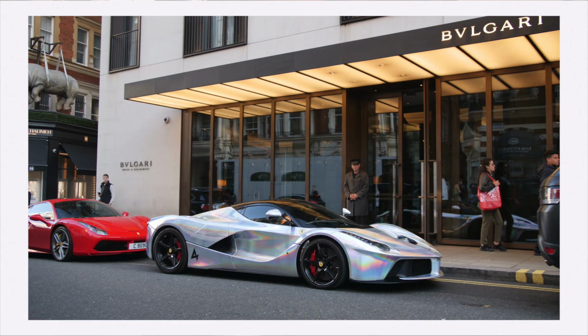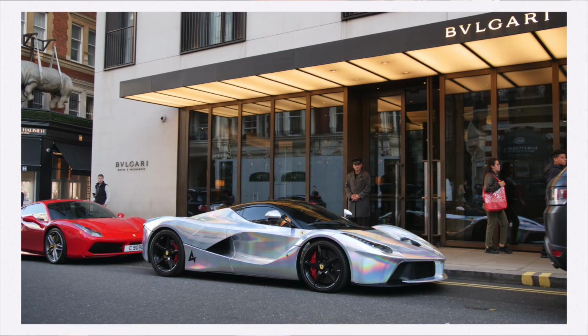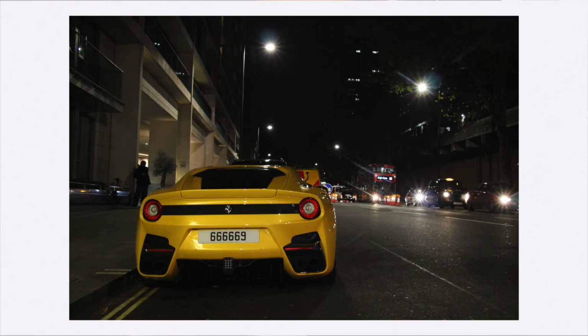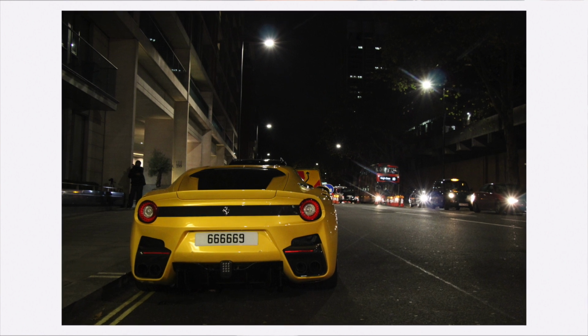The Bulgari hotel right behind me is one of those spots where most of the time you're not going to see absolutely anything, but every once in a while there's going to be an insane hypercar parked right in front of it. So for example, last year I saw Aubameyang's Ferrari LaFerrari, and a few years back I saw a combo of a Porsche 918 and a Ferrari F12 TDF.